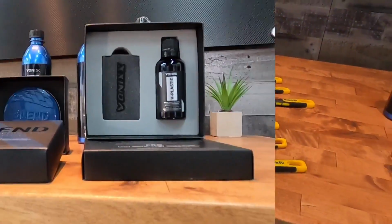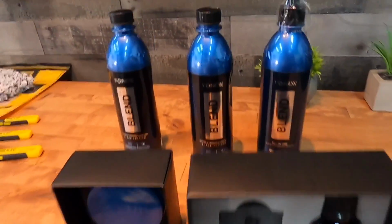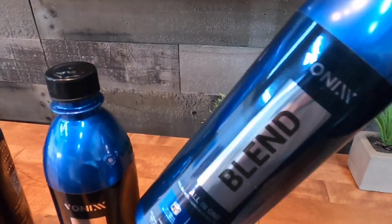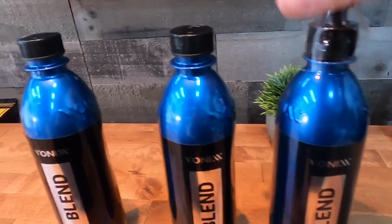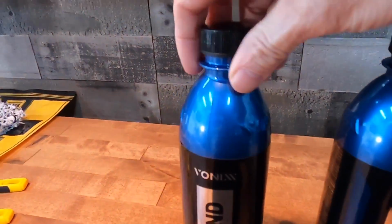And also, can't wait to try out and show you the Vonix products now available in the US, a Brazilian company known for their T1 Carnauba. And we have liquid waxes here, all-in-ones, ceramic coatings, and tin waxes as well.